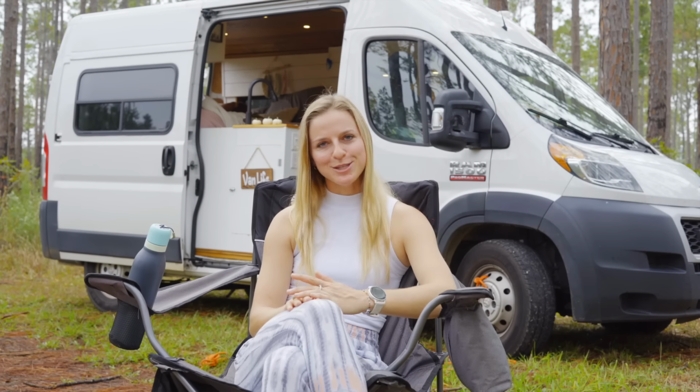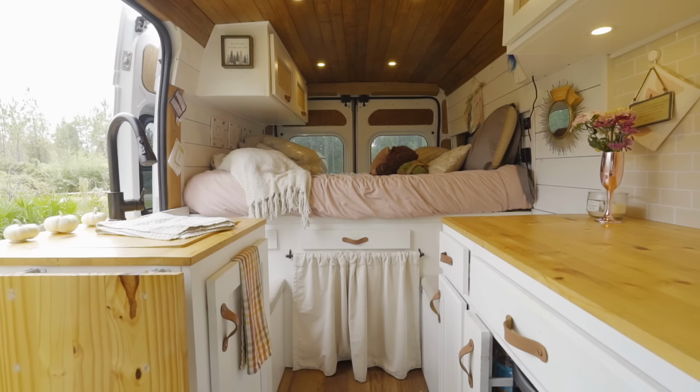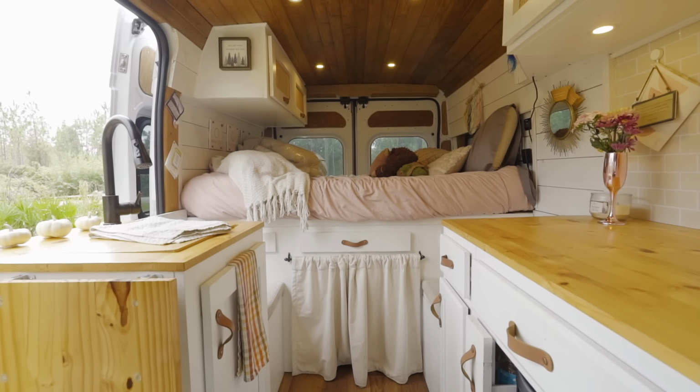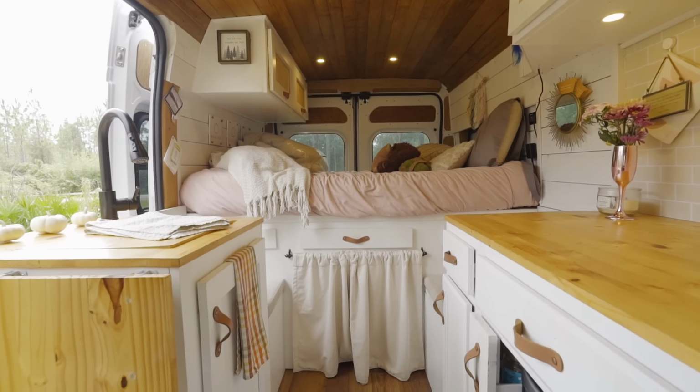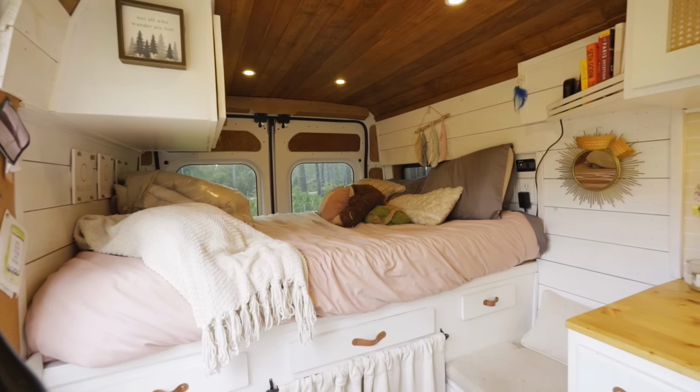I became obsessed with this notion that you can travel full-time with your home, not paying for hotels, and having literally everything you need. In terms of the build itself, I worked from my life savings.